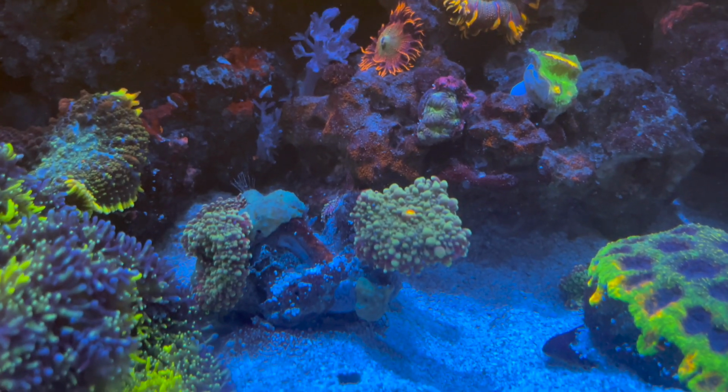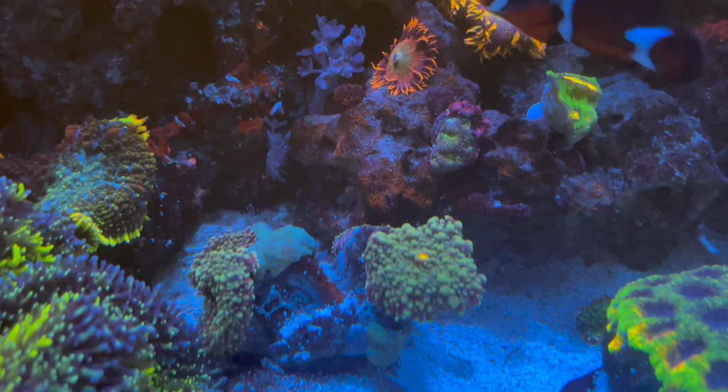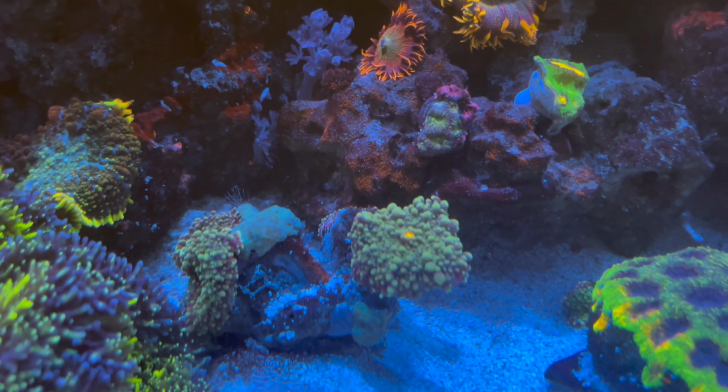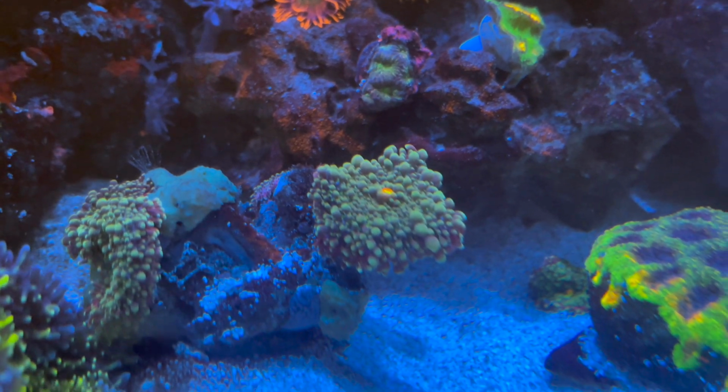I have this here. This was a yuma colony. I started fragging a little bit here and there. Had like 12 or 13 different yumas on there, and I think it has about 7 or 8 now. Oh, look, there's one right there. I'm gonna have to try to put a rock underneath.